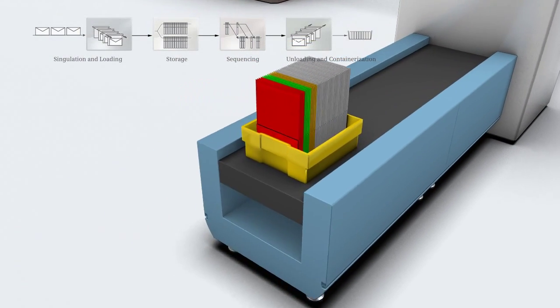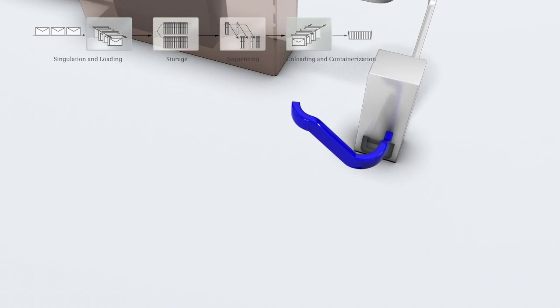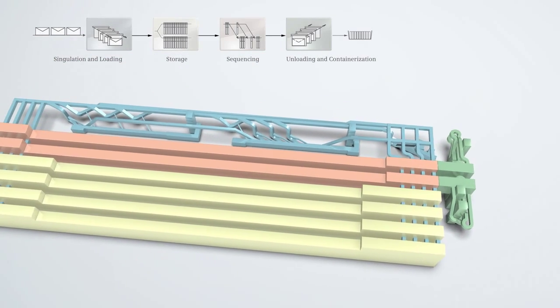To finish the whole process, the empty escorts are transported back to their storage tower by passing through the cascade tower on specific tracks in the middle plane. That's all. It's that simple.